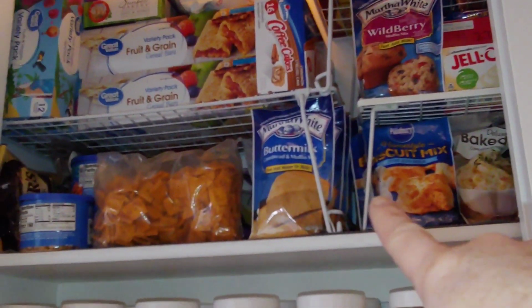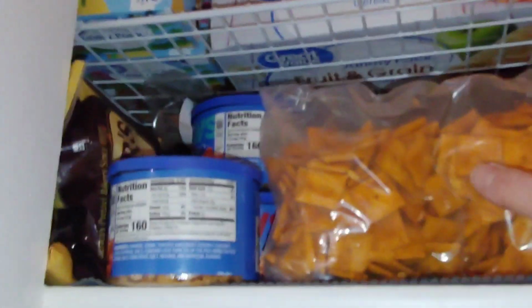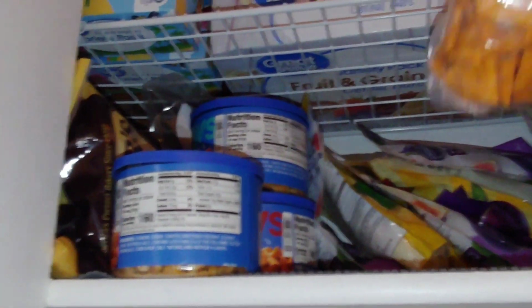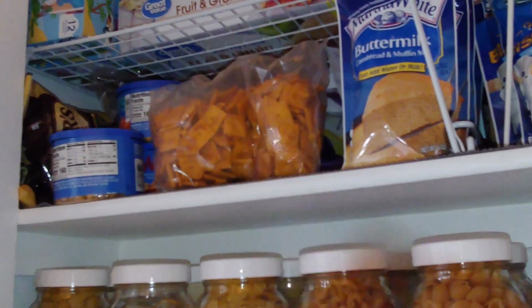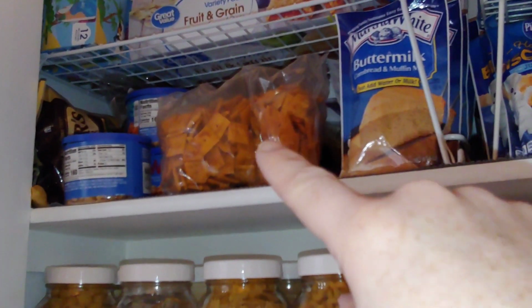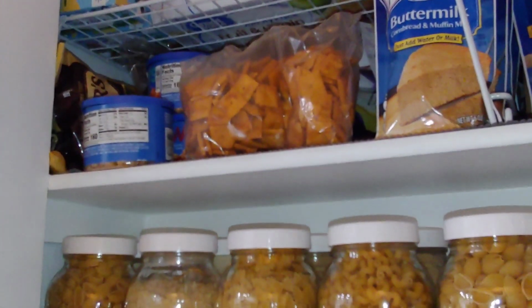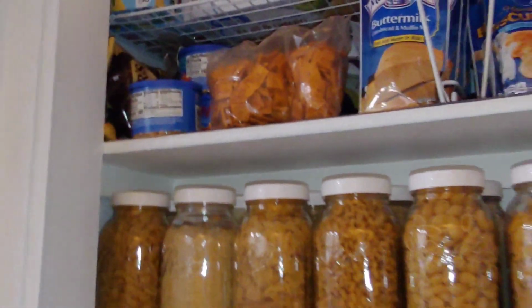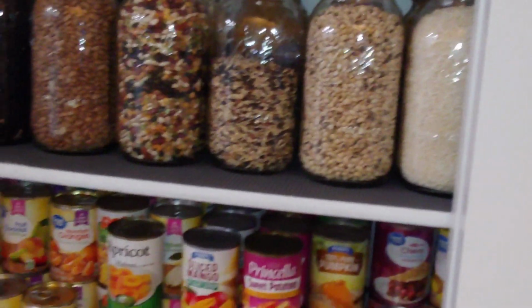And then I found these cornbreads, so I lined up a row of cornbreads. And then these are just little snacks that didn't fit in the snack cabinet, like dried fruit and things like that. So, pretzels, our favorite. I actually had these in the camper, and that's why it's out of the box. But usually my Cheez-Its wouldn't be out of the box. Those are spicy ones. And then those are my glass jars again, keeping it cute.